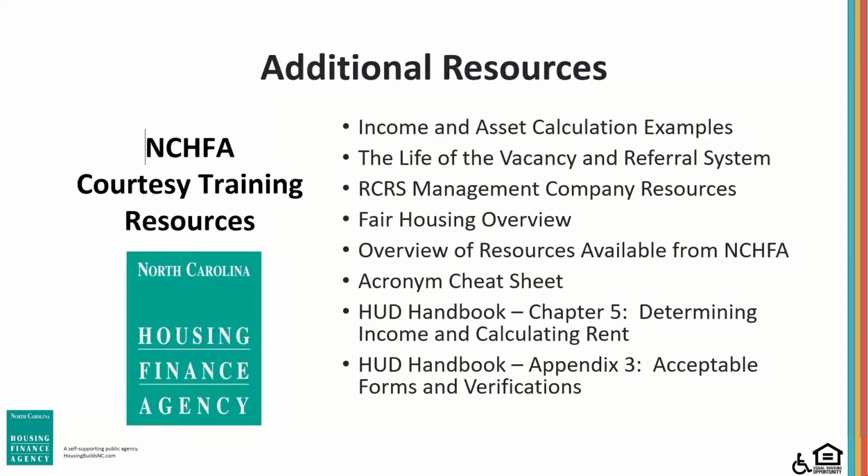We also provide a cheat sheet of acronyms. So when you're dealing with our agency staff and other people in the business and they're using an acronym, it'll help you better understand what they're talking about. And we've also provided the HUD handbook as it relates to Chapter 5 and Appendix 3 to help you know how you should be determining income and calculating rent, as well as acceptable forms and verifications.